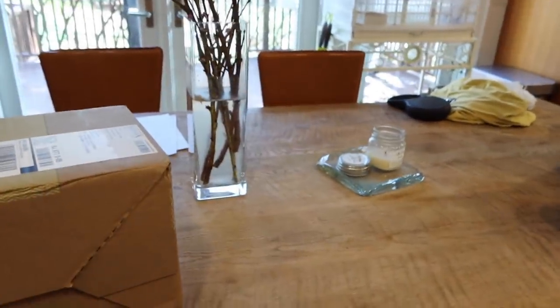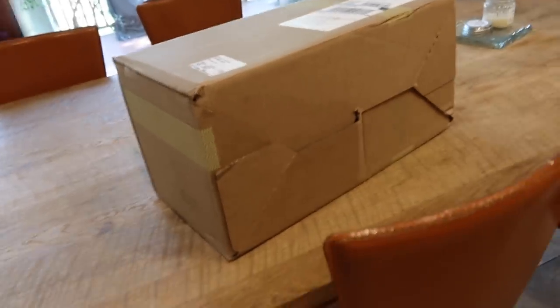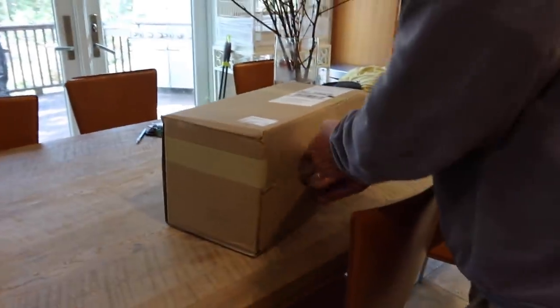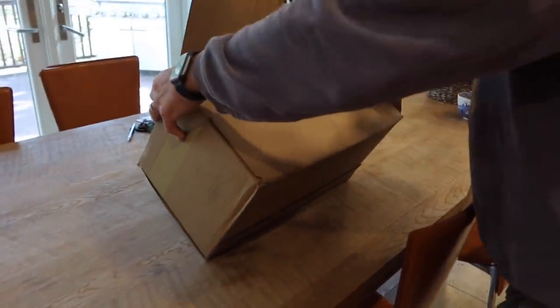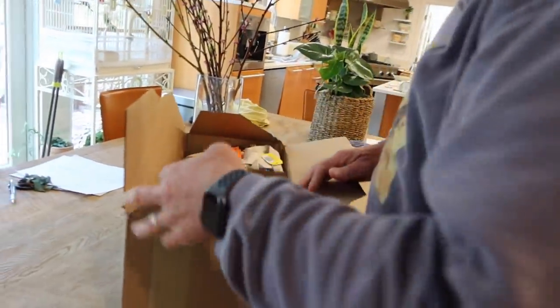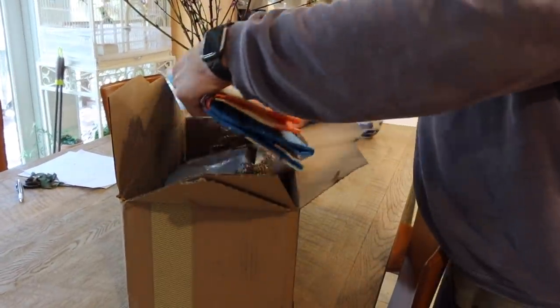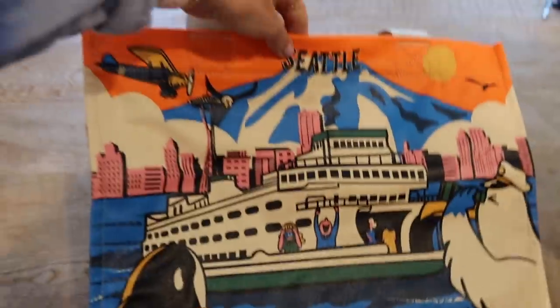But let's open it up, babe. Ooh, what's in it? Let's open it. Let's see what's going on here. Okay, I'm going to have you open it. Oh my god. What is it? This is just beyond. Oh, how cute. Oh, wow, this is all her favorites. Stop, that's so cute. Oh, my God.